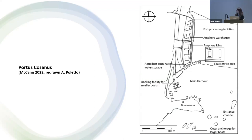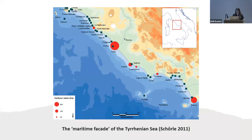We have evidence that there is investment. The configuration of the Portus Cosanus dates back to Republican times, but the main phase of expansion of the area, of the villa in particular, is connected to the Trajanic period. It is interesting to look at how articulated and how developed the maritime facade of the Tyrrhenian was in the late Republican and imperial times.